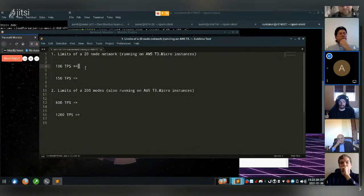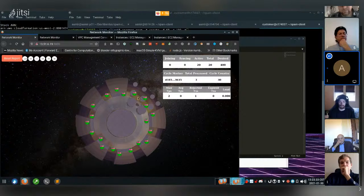So I think the rejected amount is a good indicator of when we start hitting the network's limits of capability. So, all right, here's the 20 node network that I have pre-started on AWS. These are all running on T3 micro instances, as you can see here.